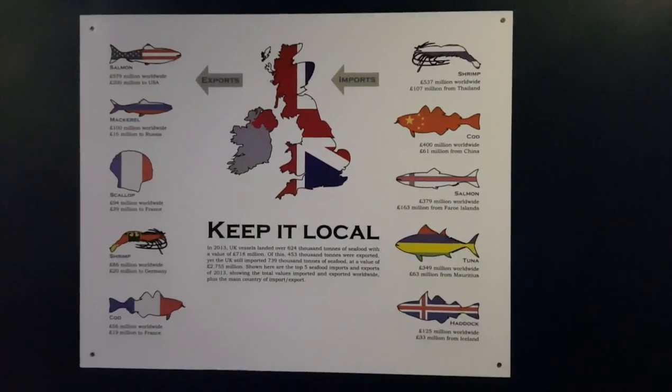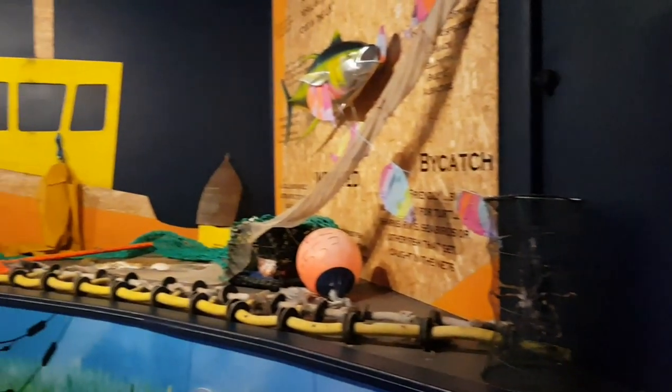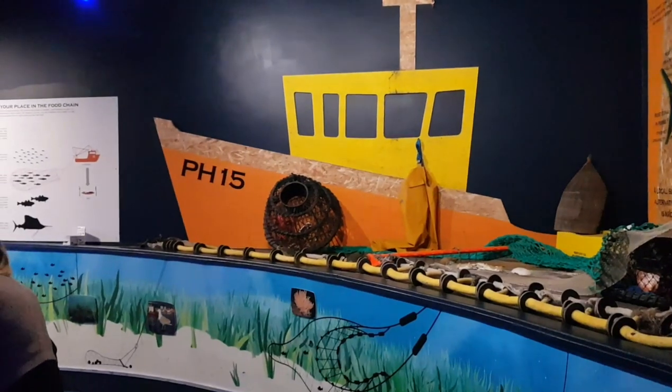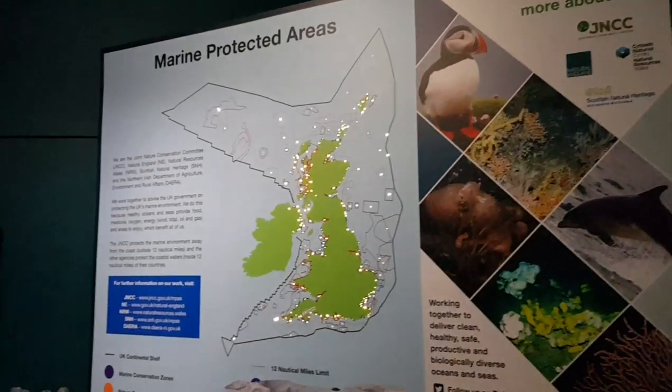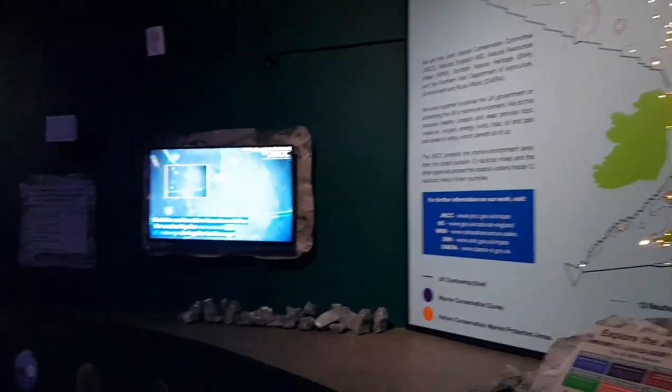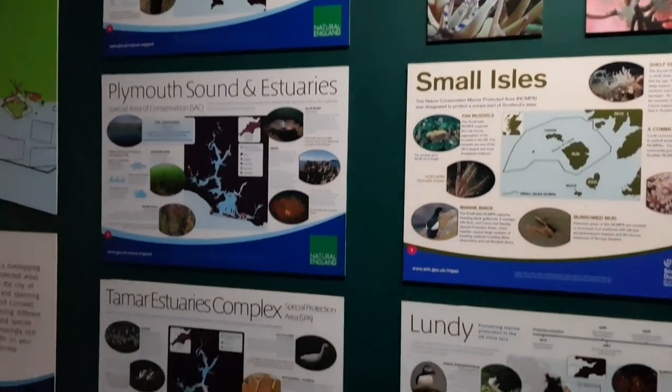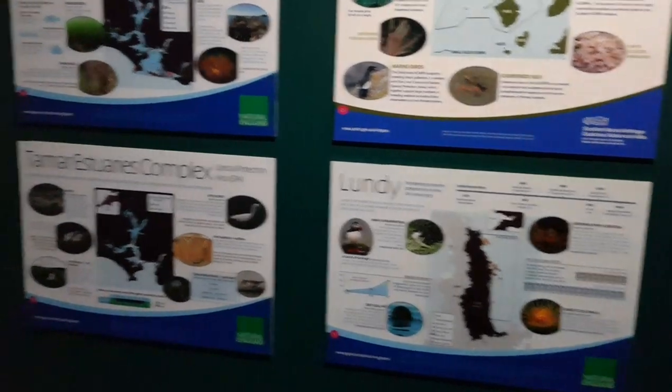When the aquarium first opened in 1998, it was the first aquarium in the UK to be opened purely as a charity, as well as for the purposes of conservation, research and education. It has a combined total of 6 million litres of water and houses over 4,000 animals.